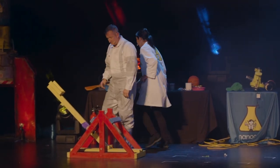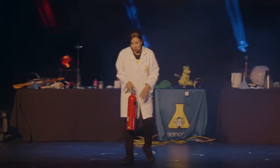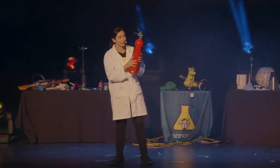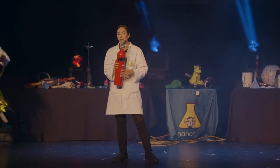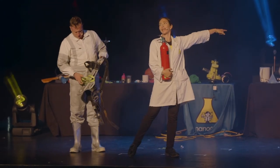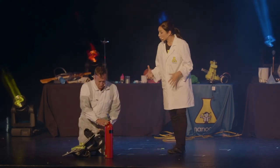Okay. Here, I'll show you with a fire extinguisher. Grab my backpack. So if you have a fire extinguisher, this is filled with gas, compressed gas. In this case, it's carbon dioxide. And the thing is, if I try and get the gas to come out of this fire extinguisher by pressing on the nozzle, all the gas is going to squeeze out like that and go really, really fast.